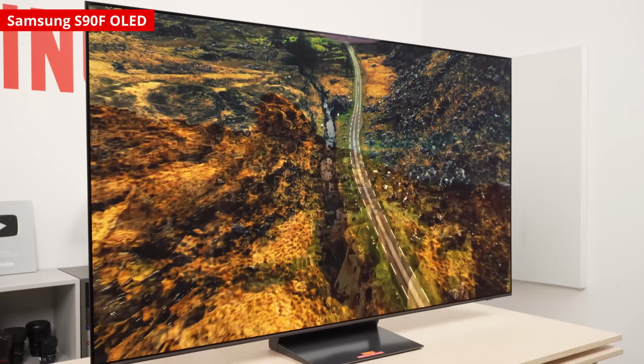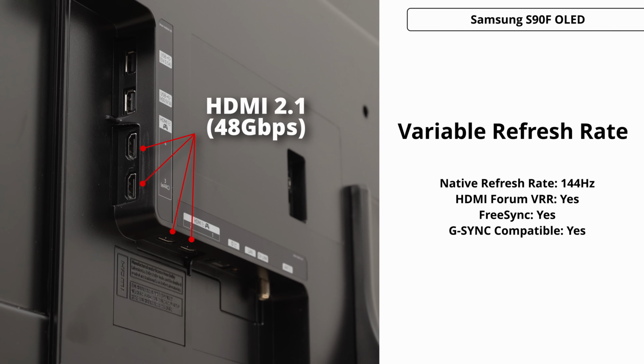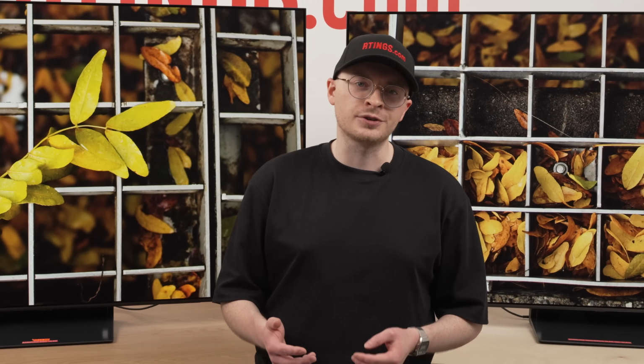On paper, it looks like a mild refresh: a QD-OLED panel, the same 4 HDMI 2.1 ports, and the same 4K at 144Hz ceiling. But Samsung promises a brighter image, better processing, tighter HDR tone mapping, and some under-the-hood fixes for quirks that annoyed gamers last year. But does it truly make a difference?